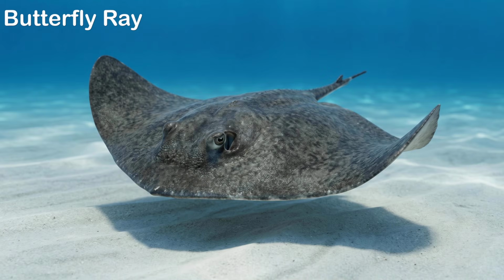Butterfly ray. This wide and shallow-bodied ray moves through the water with amazing grace. It has a very short tail and looks just like a giant pair of wings. It offers a unique challenge for anyone fishing the surf.